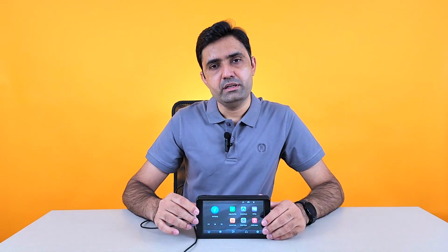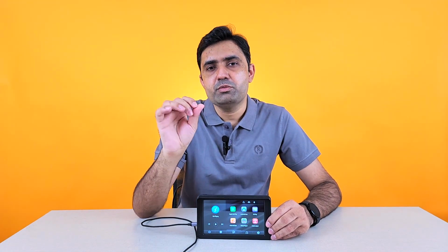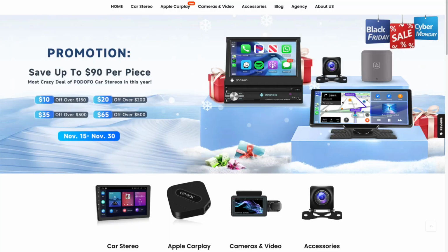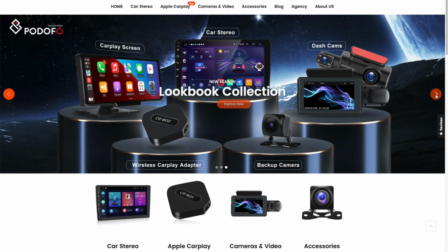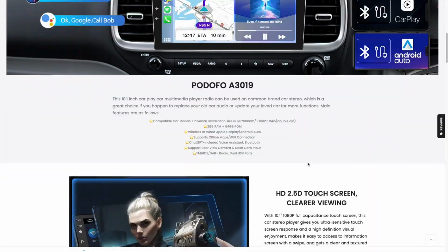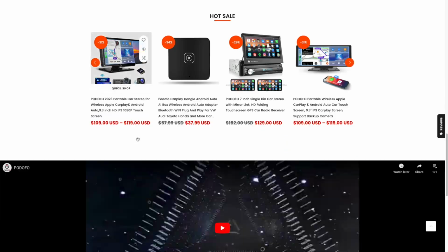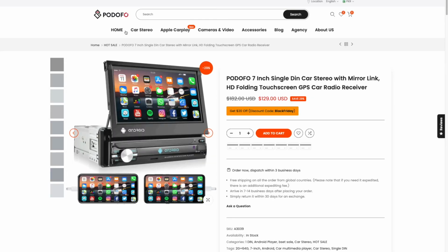So overall, I would definitely recommend it for people who don't have an LCD screen in their car and are looking for one, or people who have an LCD screen but they are looking for a smart LCD screen. They have other versions as well. You can buy a larger 10-inch screen, or you can buy a specific LCD screen for your exact car's model, that are also available. So there is a wide variety available at PODOFO.